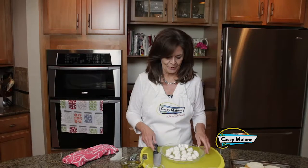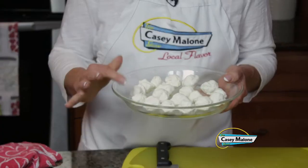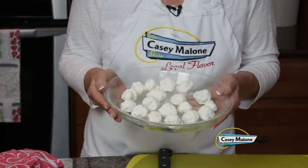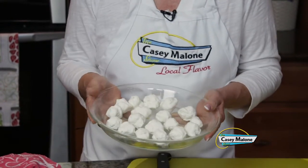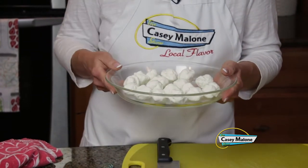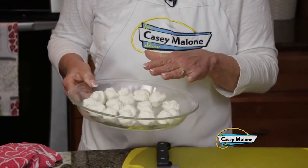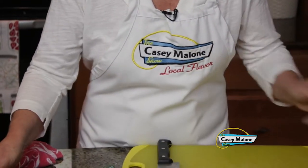Well, the first thing I do is I break up an 8 ounce log of goat cheese and put it in little single serving ball sizes in a shallow dish. I'm just using a really pretty glass pie plate, but if you have anything just shallow enough and around this size, that will work perfectly. So we'll let this sit at room temperature.